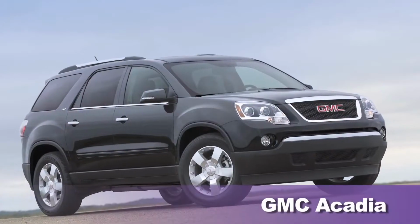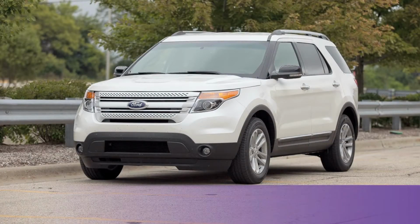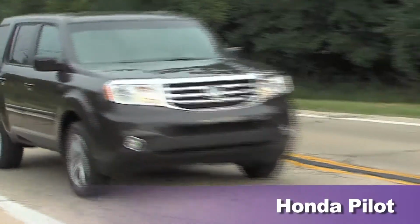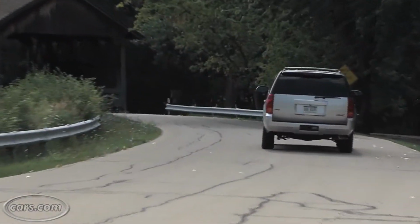If you don't need that stuff, get a crossover SUV like the GMC Acadia or maybe a Ford Explorer or Honda Pilot. Those get 2 to 5 miles per gallon better in combined EPA ratings. But if you do need these capabilities, something like this might make sense.